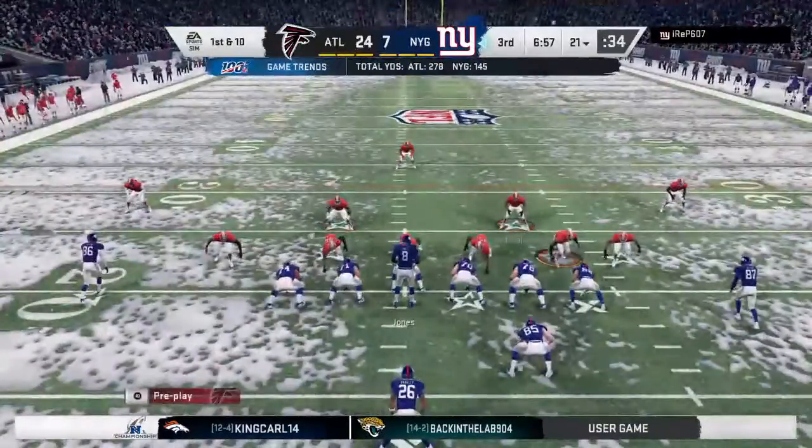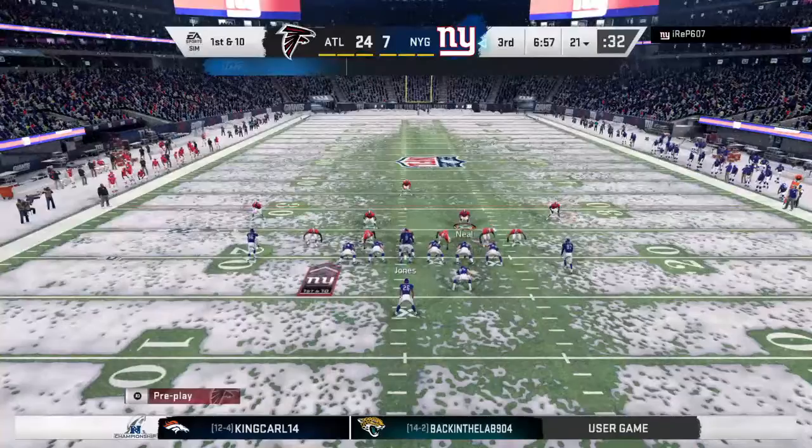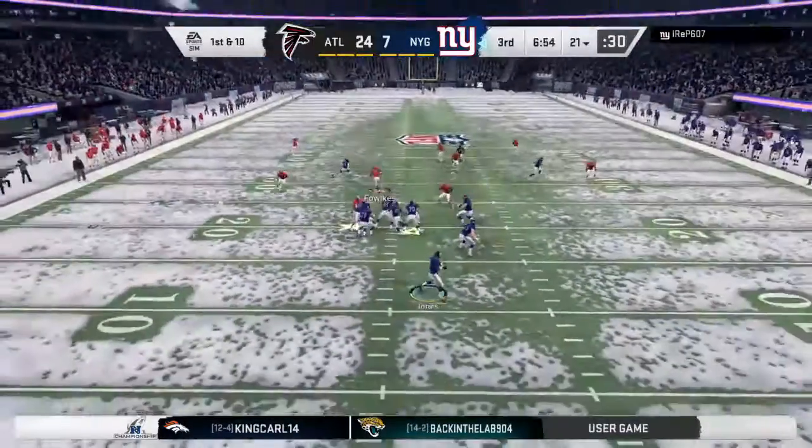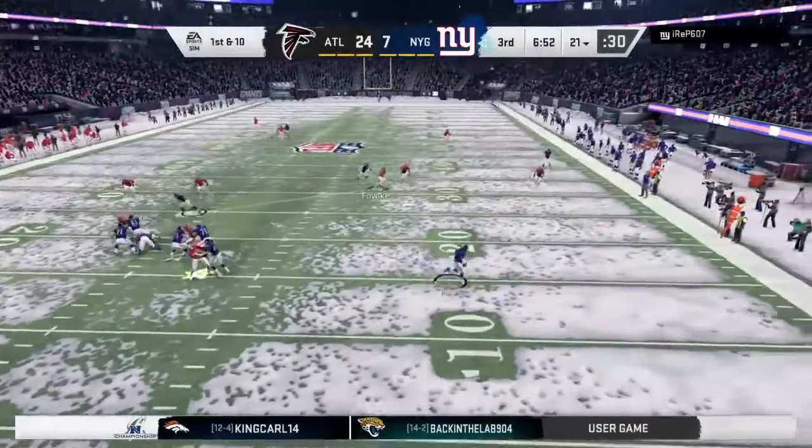The Giants offense at the line, ready to begin their next drive. They have the ball here for the inaugural drive of the second half. Pretty big deficit, though. We'll see what adjustments were made in that locker room.